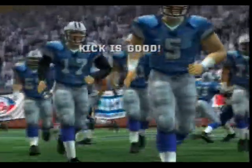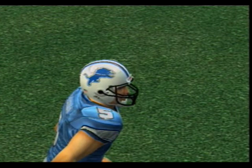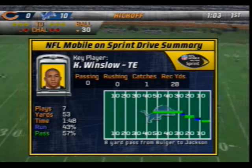Point after is good. Scoring a touchdown not only puts points on the board, it sends a message to the other team that if you execute properly, they won't be able to stop you. And they say 90% of the game is half mental.